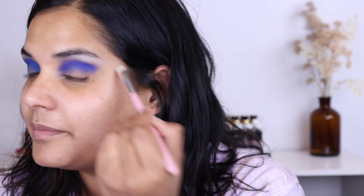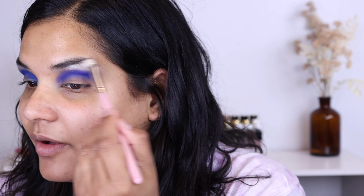I've literally stopped using a brow bone highlighter. I don't know if people have noticed that for me, with my makeup, but it's not something I remember to do all the time. I don't know why, but I know some people are all about that brow bone highlight. So I guess it's just preference.